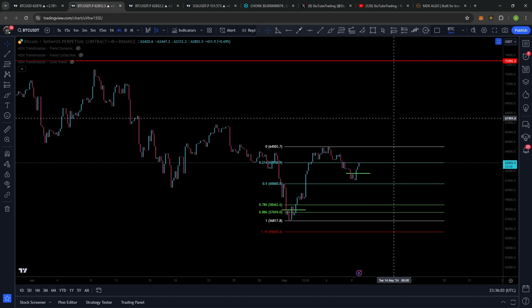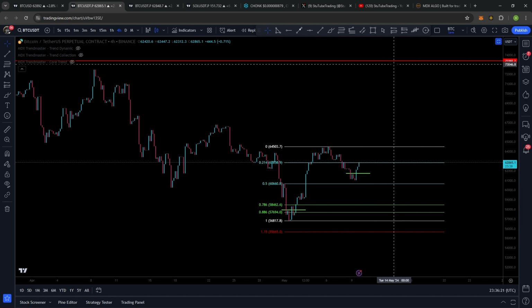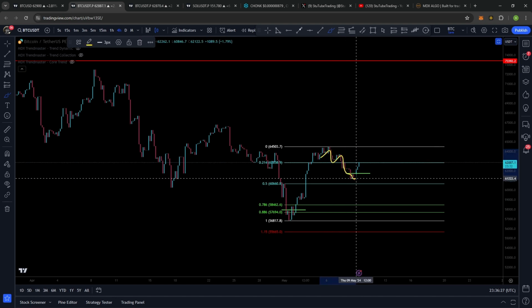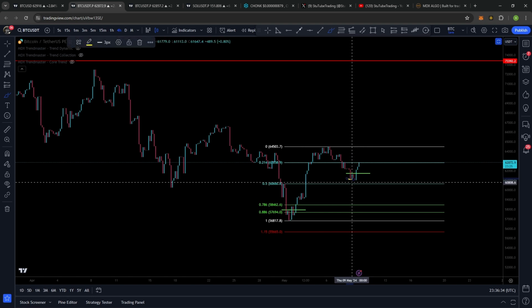I do include wicks when I'm looking for targets, when I'm looking for entries and that sort of thing. But as far as changes in direction and actual structure, I care a lot more about candle bodies closing. So there's a possibility we don't actually fill this down here, and maybe the bulls are too excited, because again, we did technically break this little downtrend here. That's why I have this green line as well, right? We did actually end up breaking this because we had a slightly lower low.